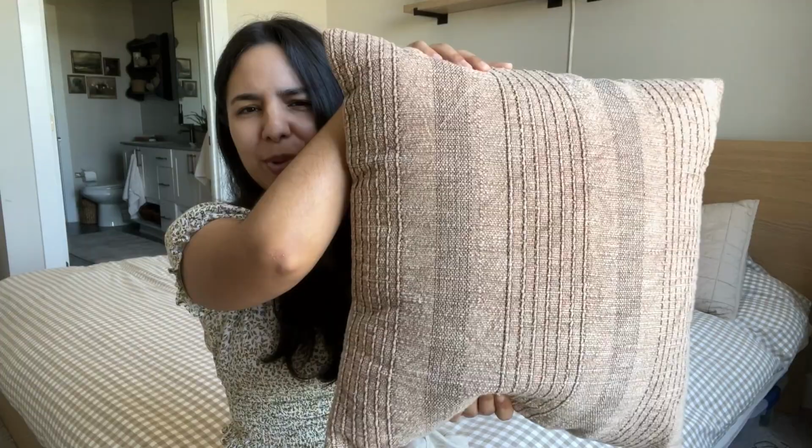And then the last thing I got was a pillow. This is such a cute pillow and it's giving me very fall vibes. So I haven't decided yet if I want to put this in our living room or on the couch that's in our office slash guest bedroom. So either way it'll go great. But yeah, I don't know if you're supposed to put it like this or like this, but it's such a cute pillow.